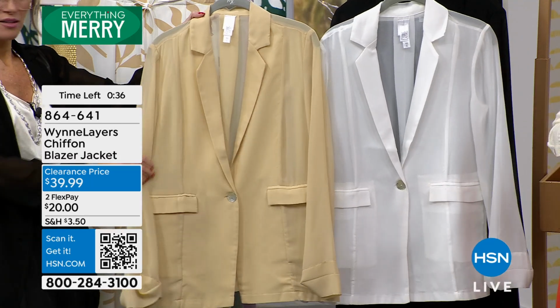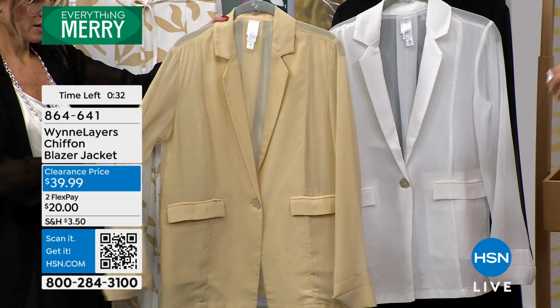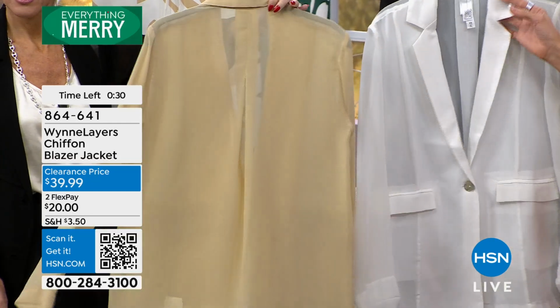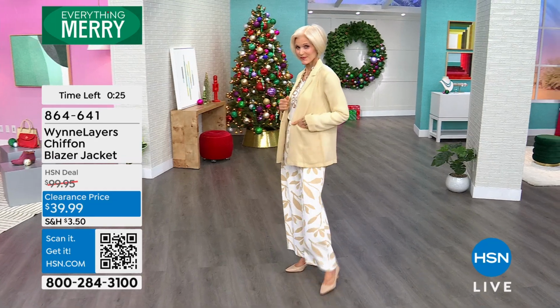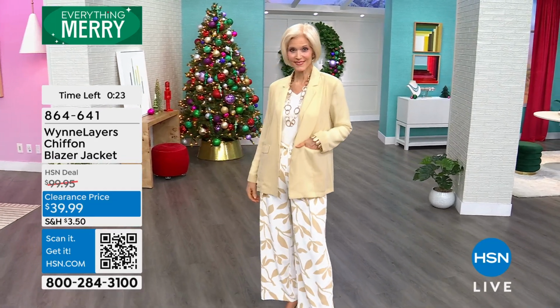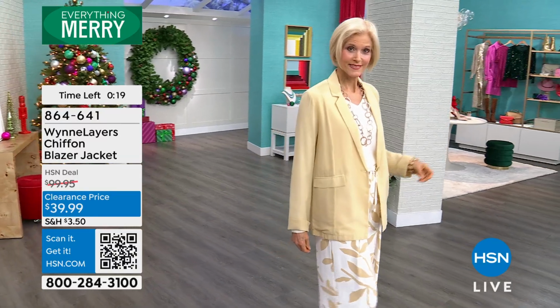A blazer is always effortlessly cool and chic, and also gives you more business styling, but this adds that softness and elegance, and this is just a great classic piece to add to your wardrobe, and something very difficult to find. You cannot find a chiffon blazer just anywhere. But leave it to Marla to break through the barriers.